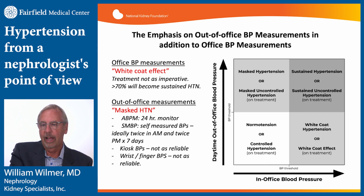And to measure out of office blood pressures, we sometimes have to do self-measured blood pressure monitoring. The current digital blood pressure cuffs are fantastic, much better than using a stethoscope and having grandma and grandpa do it. We have, as I said, ambulatory blood pressure monitoring, 24-hour monitoring systems. I would advise you not to emphasize to your patients going to Kroger's or Target and going to a kiosk or using finger or wrist blood pressure monitoring, because they're just not that reliable.